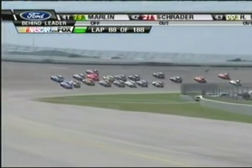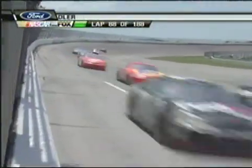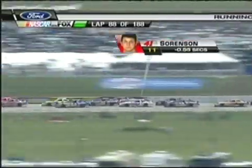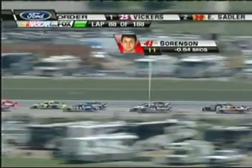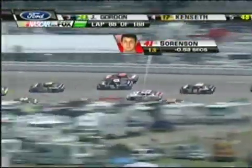Brian Vickers, your leader, Sadler second, Gordon third, and in the midst of that pack, Reed Sorensen. Steve? And Mike, as you guys have documented, he's done a great job battling back from some right side body damage on that big wreck on lap number 8. Now, right after the green flag stopped, Reed told his crew chief, Jimmy Elledge, he said, this car doesn't like clean air.